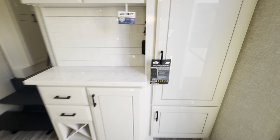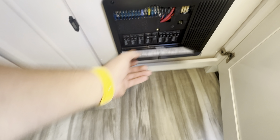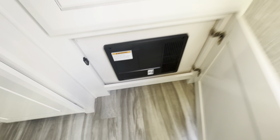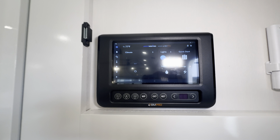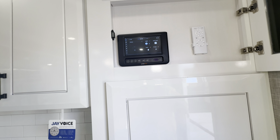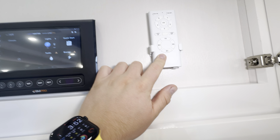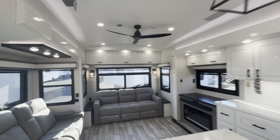Coming over this way, you can have your closet space there, little coat closet. Converter right here. This is going to be all your fuses and circuits. Coming up towards the top here, you've got your BM Pro screen, pretty much the brains to the RV. So you're going to control all your lights, slides, leveling right from there. It's also the phone app that you get. This is going to be for your ceiling fan right there. So it's a remote, and you do have this nice modern looking ceiling fan.